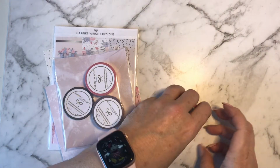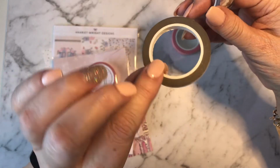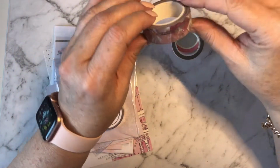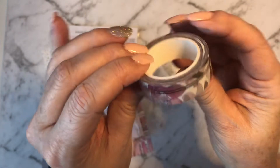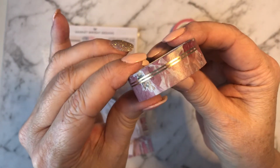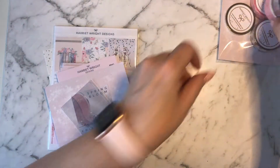So on this occasion I've bought 3 washies from her. This is just a pretty pink with a gold foil. A little white one with a gold scallop. And then this has sort of got a splash of burgundy in there, a bit of green foliage, and a lovely gold double line through the middle there that you're just catching that light. It's pretty gorgeous. So I've got 2 sets of those.